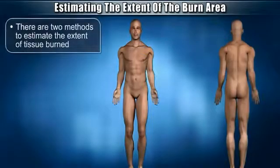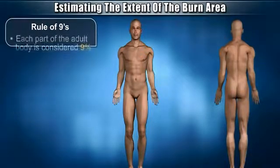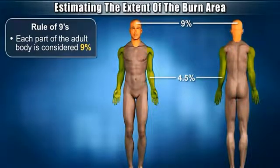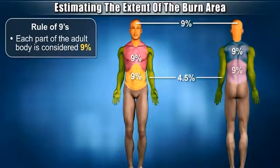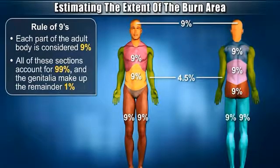Estimating the extent of the burn area. There are two methods to estimate the extent of tissue burned. The first method is the rule of nines. Each part of the adult body is considered 9%: the head and neck, each upper extremity, the chest, abdomen, upper back, lower back, and buttocks, the front of each lower extremity, and the back of each lower extremity. All of these sections account for 99%, and the genitalia make up the remaining 1%.